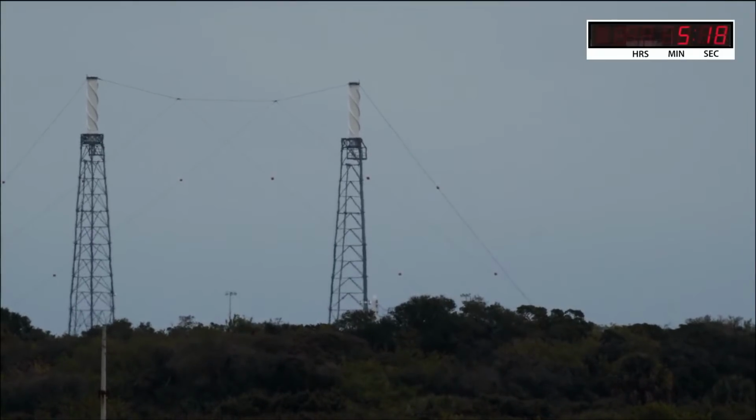Astra says it has time to recycle for another launch opportunity before the end of the launch window today at 4 p.m. Eastern Time. That, of course, is pending an assessment of the reason for the hold or the abort we saw at 1:50 p.m. So we're standing by on news on what caused that abort and confirmation on whether Astra will indeed have an opportunity to resume the countdown and target another launch attempt before the end of the window at 4 p.m. Eastern Standard Time or 2100 UTC.